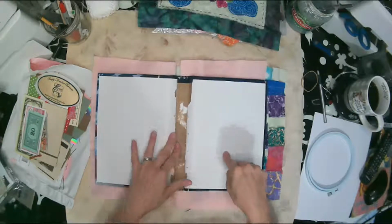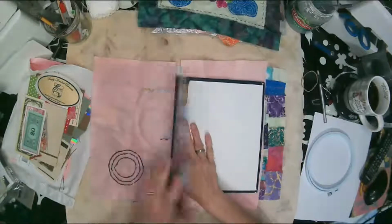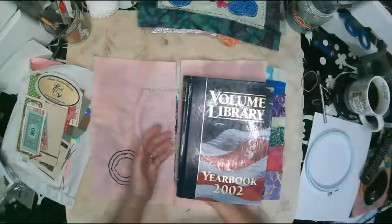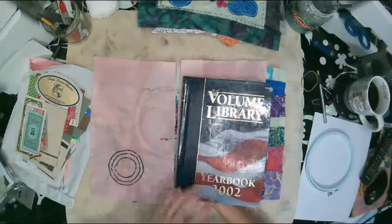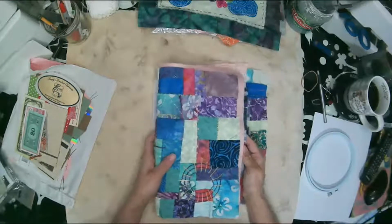So anyways, I wanted to do a hardback book so that I can put them on shelves. I have some of these, and I don't care if it's gator mouth because I was going to open this up and make it wider, but I don't care because it's going to be fabric. But I'm going to put this on here.